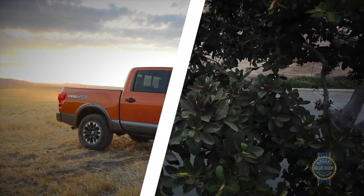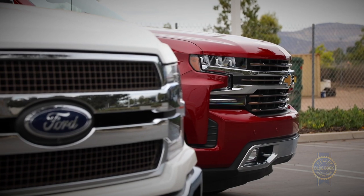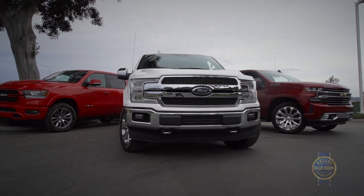Sorry, Nissan. Knowing full well the outrage and truck-related zealotry such a comparison might inspire. Oh man, the comment section is gonna catch fire on this one. Alright, let's poke that nest.